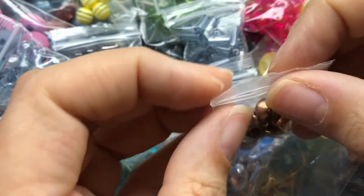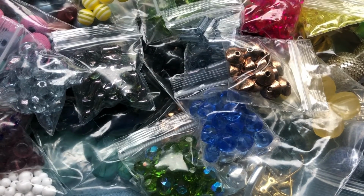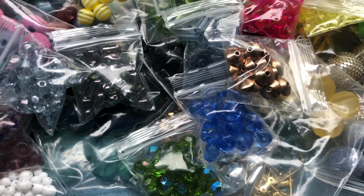So I have a whole drawer of, you guys know I still need to sort through all my beads. When I moved into this house, I kind of put them in their color drawer and then walked away because I had so much other stuff to do.